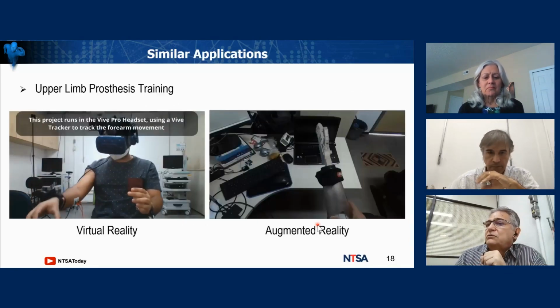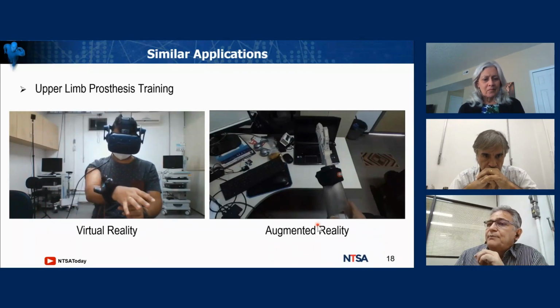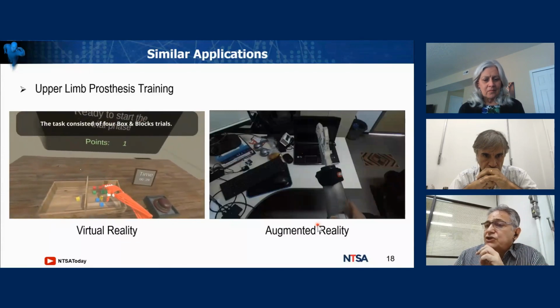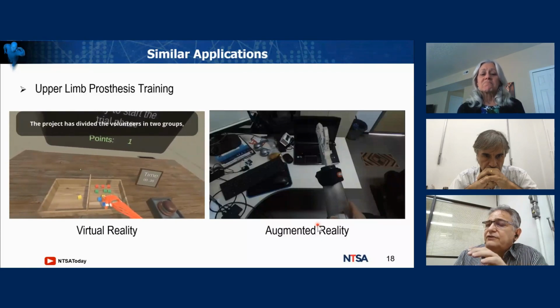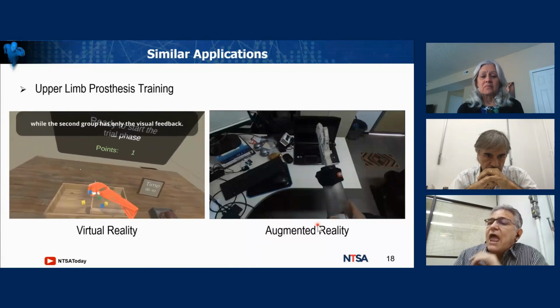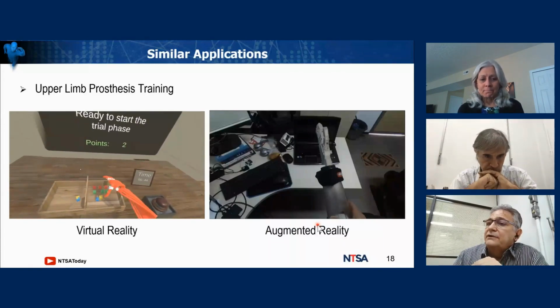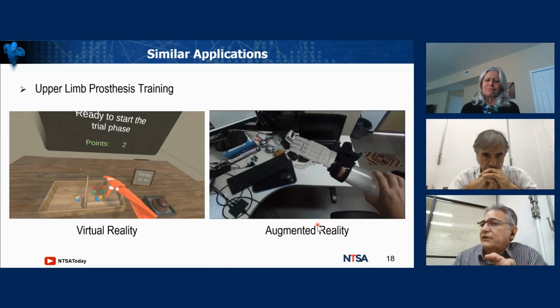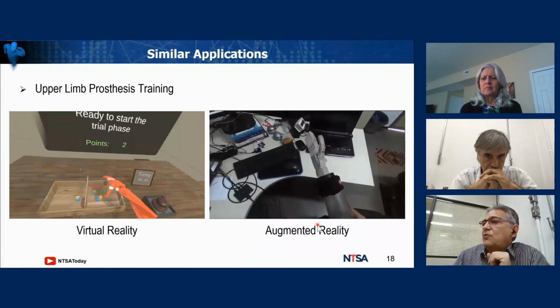Okay. So just to finish, we are taking all this technology and also helping people who are amputees, people who have lost their arms. We believe that this technology using virtual reality or augmented reality can also train other areas of health. We can have some games as well where the patient can use virtual or augmented reality to learn how to control a future prosthesis. As you can see, we have on the left-hand side applications in virtual reality and applications in augmented reality as well.